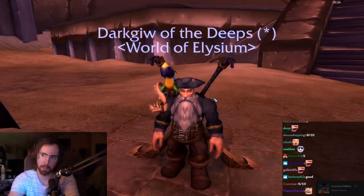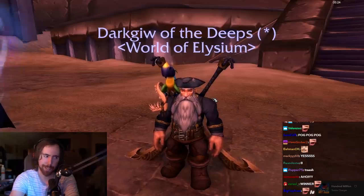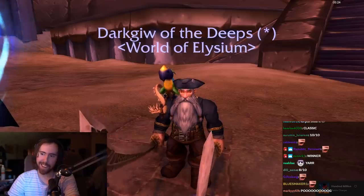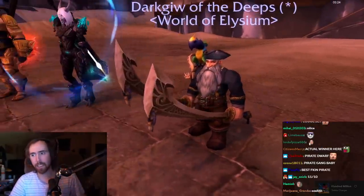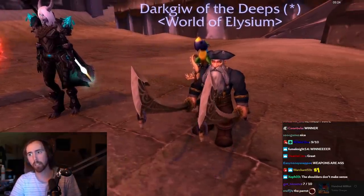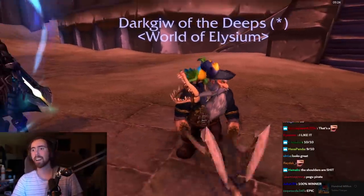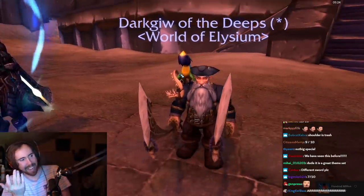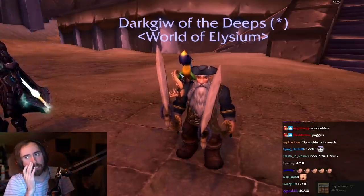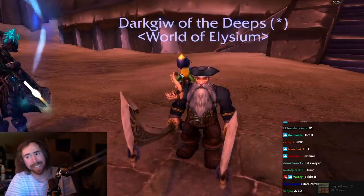Dark Go of the Deeps from the guild Word of Elysium. So we've got, I think those are the Notorious Gladiators PvP swords from 8.2. And let's see, the shoulders there again from Freehold. I don't know, guys. It's kind of a basic looking set, but it fits together really well. Like, it does fit together really well.